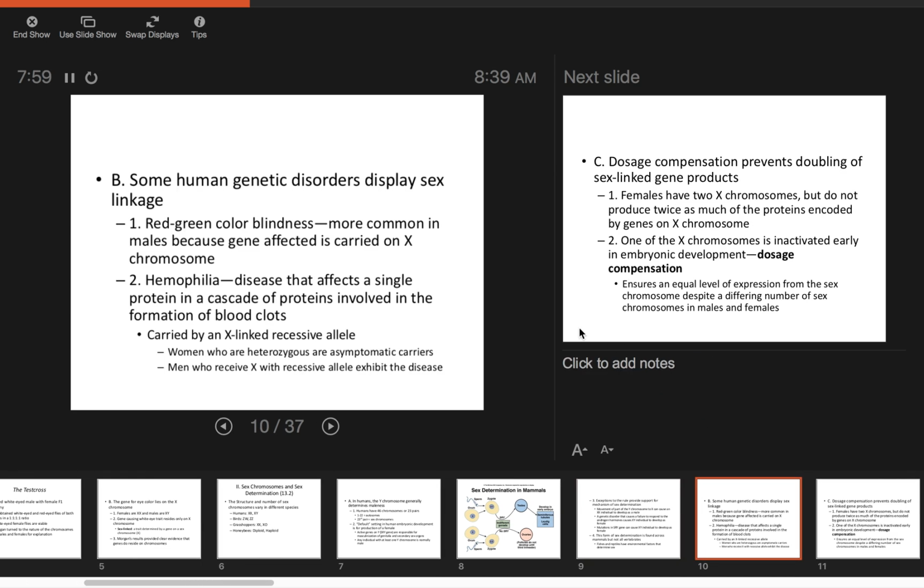We do have some genetic disorders that are sex-linked. Red-green color blindness is more common in males, but it can pertain to females. Hemophilia is also sex-linked. Basically, there's a protein on the X chromosome that doesn't allow your blood to clot, so you can fall down, get a little bruise, and bleed to death internally from it. So that's what hemophilia is.